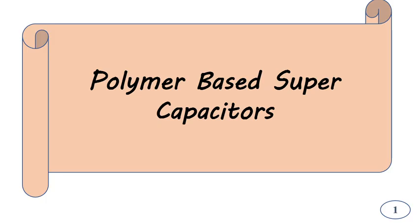Today we are going to learn about the polymer based supercapacitor. The reason for choosing this topic is that we are more into the energy storage devices because of the recent energy crisis all over the world. So without any delay, let's start our topic, that is polymer based supercapacitors.